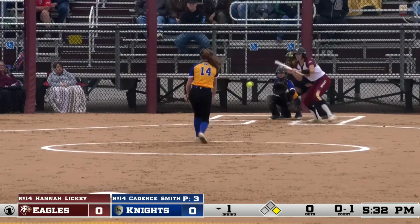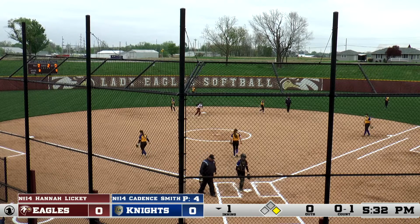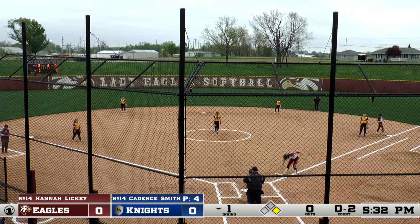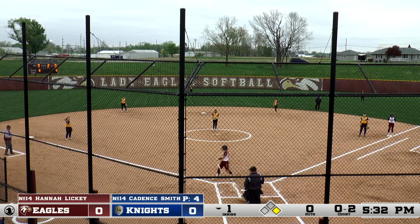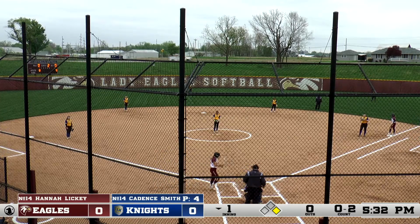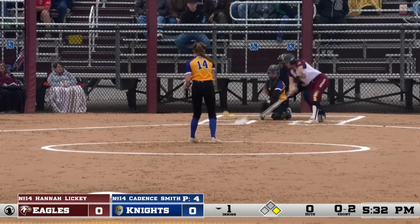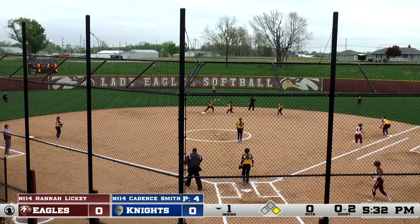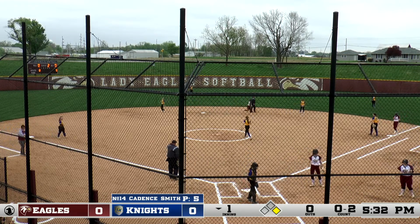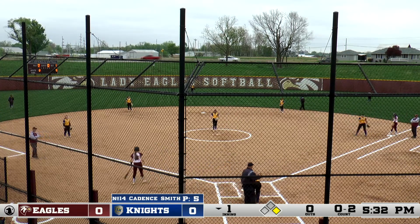Casey Snyder, second pitch. Another bunt, foul ball, and count 0-2. And now Lickey looking to battle back and see if she can either rack up the balls to get a walk here or put something in play and be able to get to first base. And the pitch. Knocked towards the second baseman. Second baseman turns two. And Casey Snyder out at second, but Hannah Lickey safe on first.